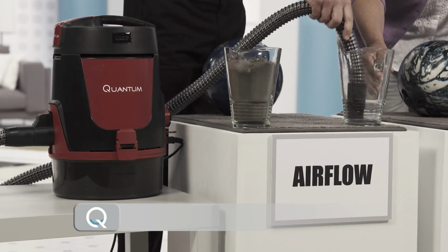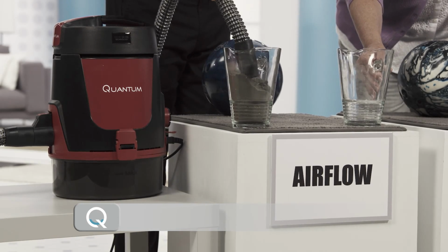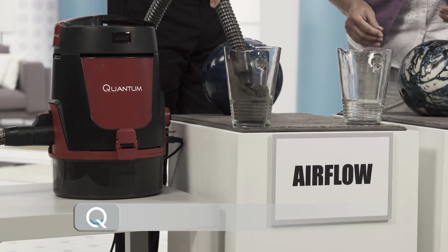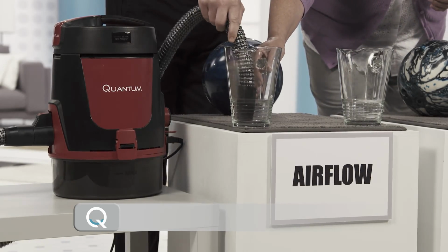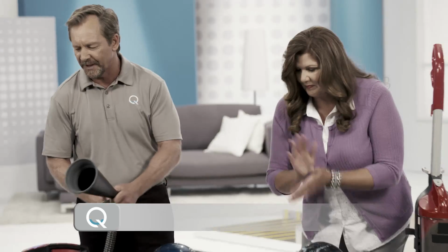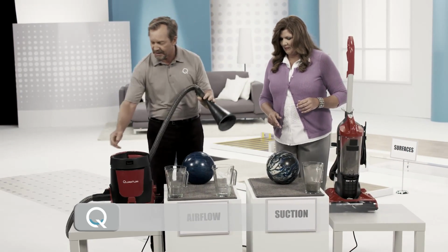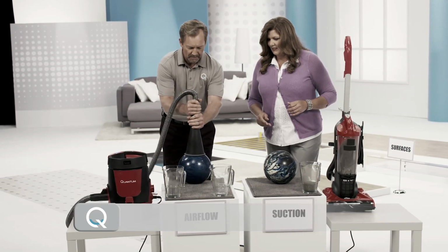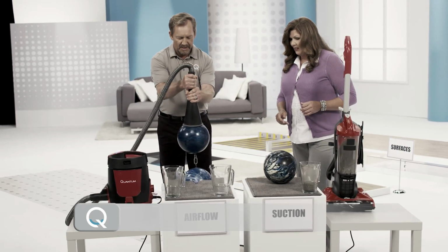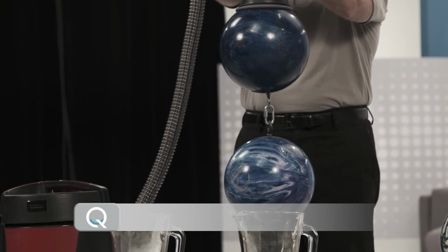I just saw a leaf and a penny in there. There's some pretty gnarly stuff in here, Terry, but now it's going to be trapped in our water canister. So we picked up twice the amount of dirt. Okay. All right, are you ready for this now? Okay, Terry, get ready to be amazed because the Quantum is still the champ. Wait a minute. You just picked up more than twice the dirt.